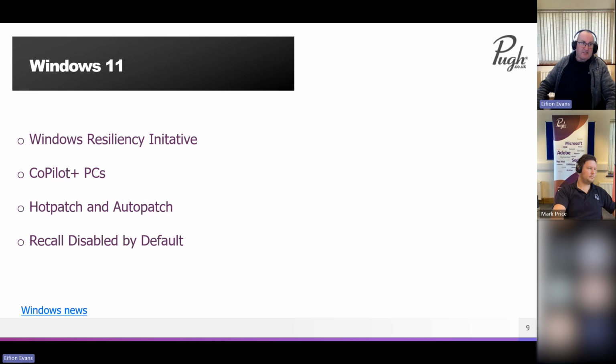You've probably heard of these before, the new Copilot Plus PCs. These include special chips for running your AI locally and being able to carry out AI tasks offline without being connected to the internet. I mentioned Hot Patch for Windows Server. It's also available for Windows 11, managed in Intune.